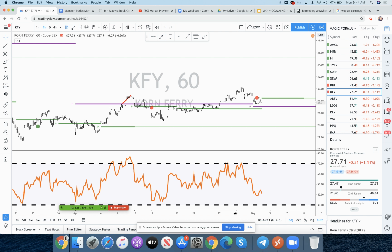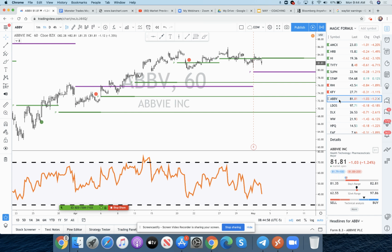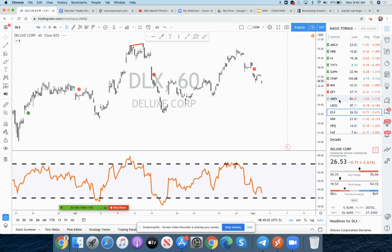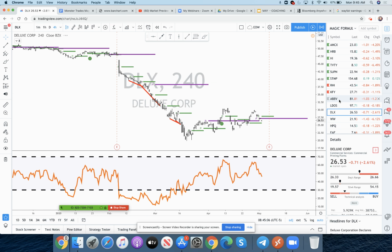Okay, I'm just checking some stuff on my phone, making sure I didn't do anything ridiculously crazy. So I can't take these Corn Ferry. I can't take this trade because there's just not enough open interest in those. AbbVie, Leidos, DLX. These all have bearish profit circles.